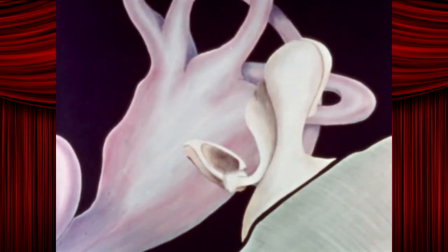Three small bones in the middle chamber change these vibrations into mechanical movement and amplify them.